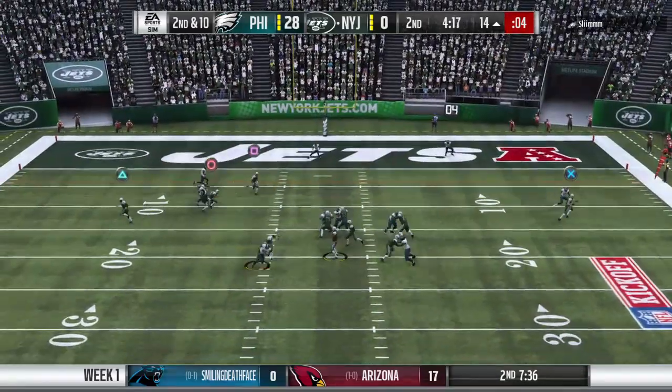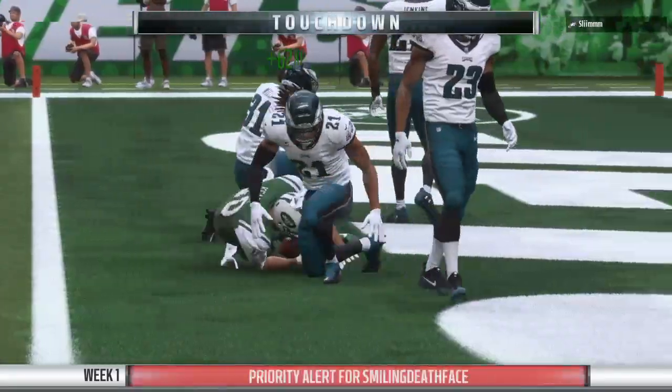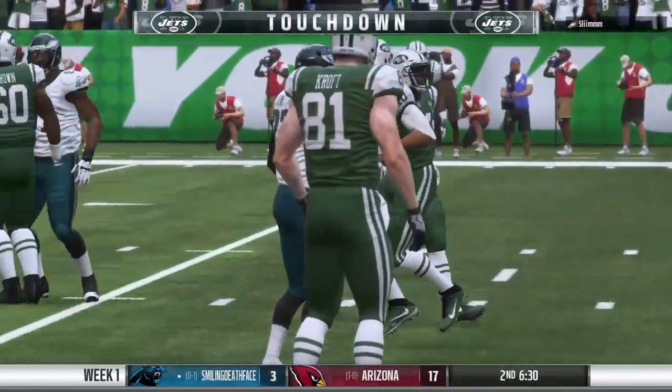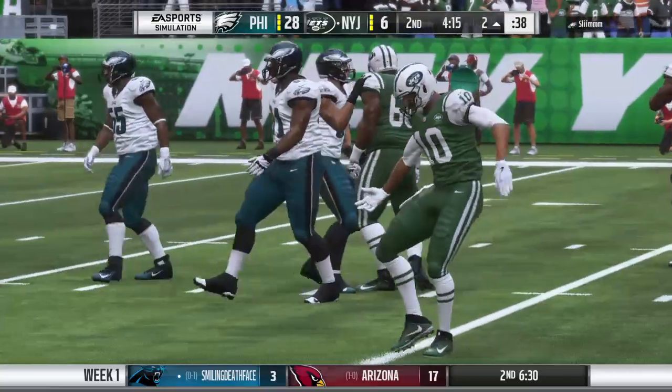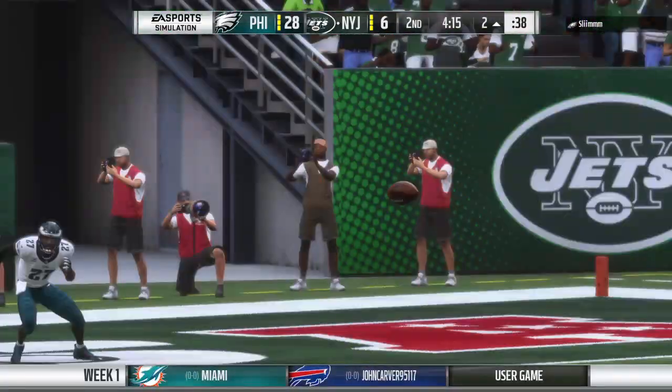In fact, before the game, he was talking to us, and he's like, hey. And he's in. Touchdown, Jets. Jermaine Kearse, a 14-yard touchdown. And the Jets are able to cut into this deficit.